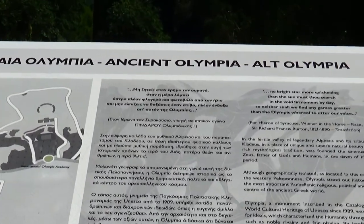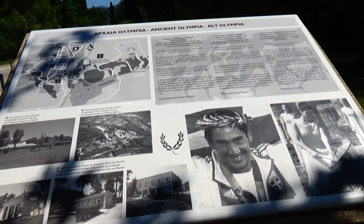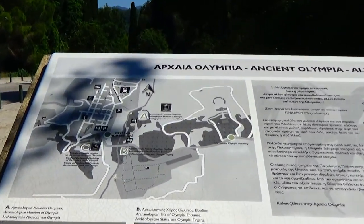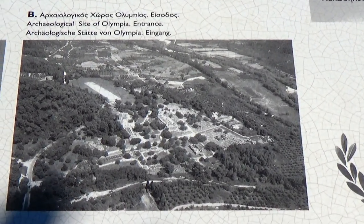Here we are, guys. Ancient Olympia. Okay, so basically it's a panel of things to see. And over there's also a map, as you can clearly see. Let me go see this one. Okay. The archaeological site. Let's go.